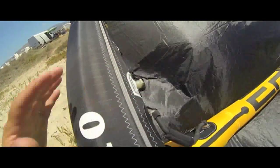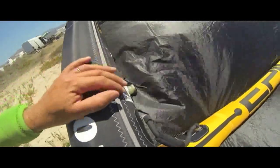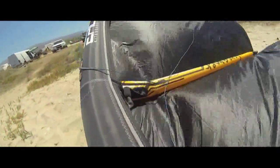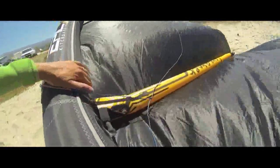You can always inflate to 8 PSI, 9 PSI, it's fine. And you don't need to put the plastic. But the best performance is when the leading edge is hard solid, okay? So again, the Screamer 10 comes with 5 struts, and all the struts are basically the same.